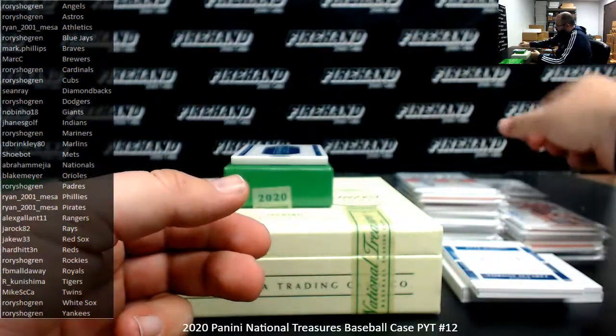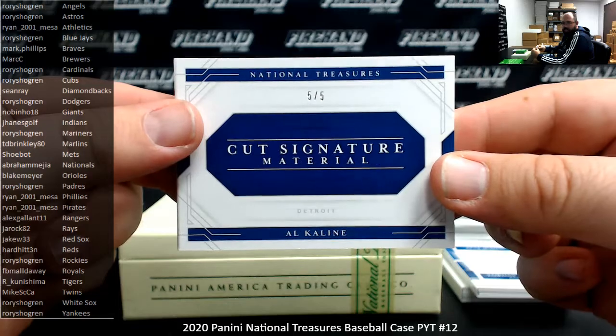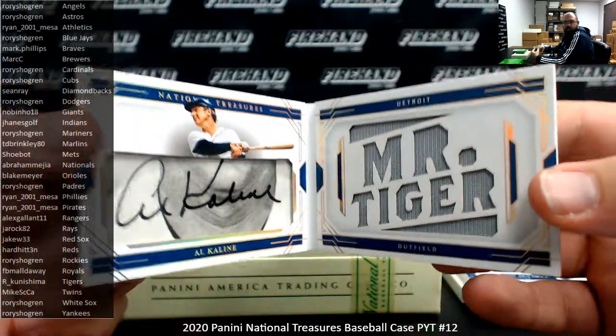Last card of the break is a cut signature material booklet for the Tigers. Alkaline, Tigers going to Arkanishima. Mr. Tiger.